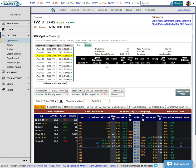This could be a hedge. Maybe this person or fund or trader is short IVZ and they're buying calls as a hedge. So there's a lot of different things here. It certainly looks like some of these 18 calls are being sold and then purchased again at the 20 strike, so probably a roll-up. It could be other things, maybe some call spread. That's the interesting thing, it's kind of a puzzle, and you look at these trades and try to piece together what it may be.